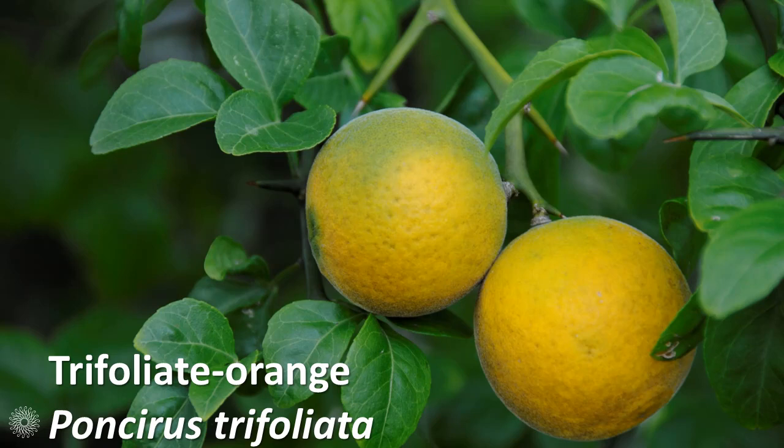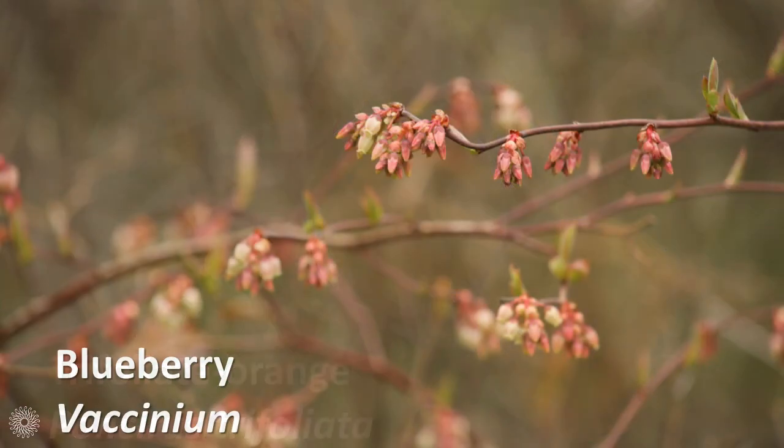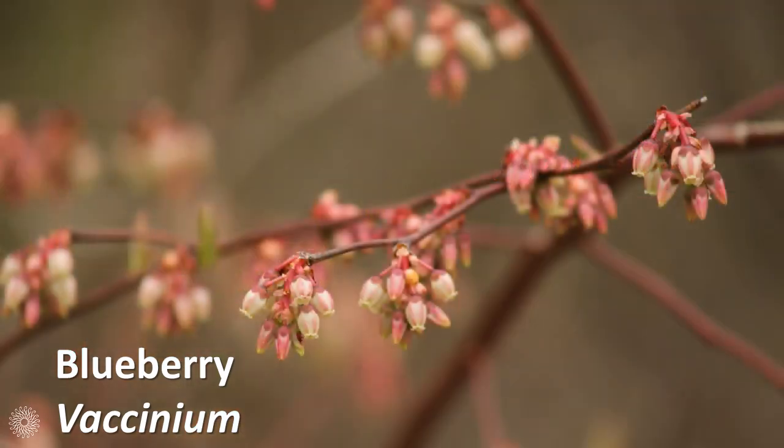in fresh floral designs. Our next hidden gem is the blueberry, or Vaccinium, whose clusters of urn-shaped flowers put on quite a show. While often thought of solely for their fruit, blueberries are a gorgeous plant that yields an abundance of flowers on bright red stems in the middle of spring.